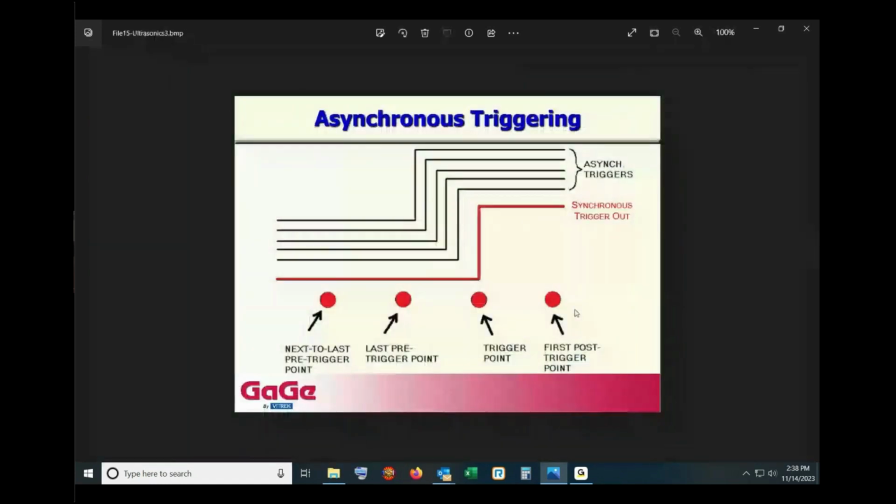The main advantage, however, in order to consider that, we have to understand the way the GaGe card triggers. Some people think that when the external trigger arrives at the GaGe card, it starts digitizing. That's not true. You actually start the card digitizing pre-trigger data, and it sits there waiting for the trigger. And when the trigger occurs, it sort of bookmarks that point as the trigger point, okay?